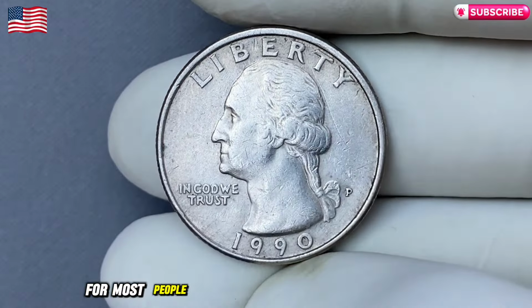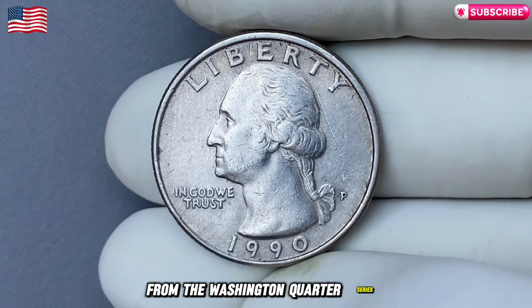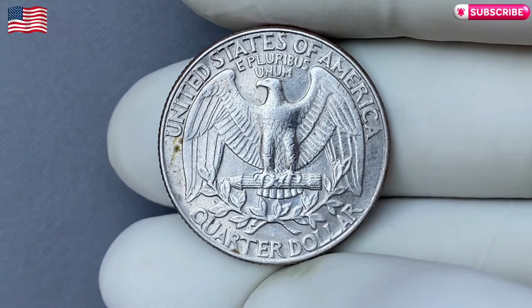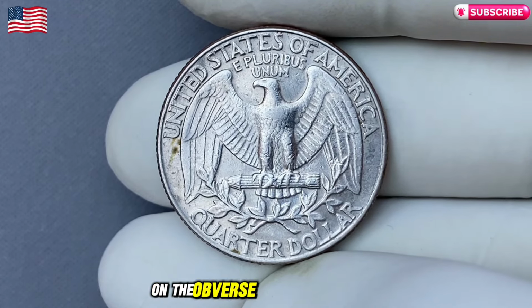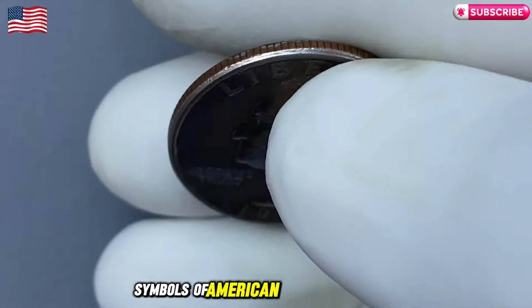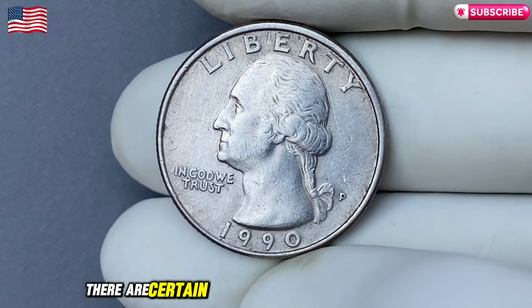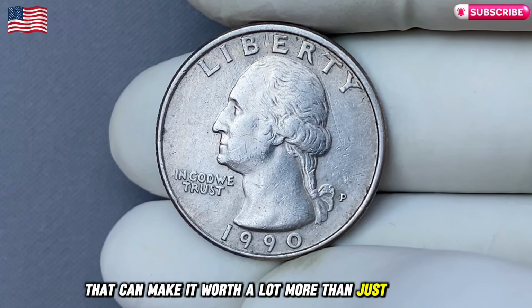For most people, the 1990 quarter is just another coin from the Washington quarter series, which has been in circulation since 1932. It features the familiar portrait of George Washington on the obverse, and on the reverse, there's the traditional eagle, symbols of American freedom and unity. But here's the twist, there are certain characteristics of the 1990 quarter that can make it worth a lot more than just 25 cents.